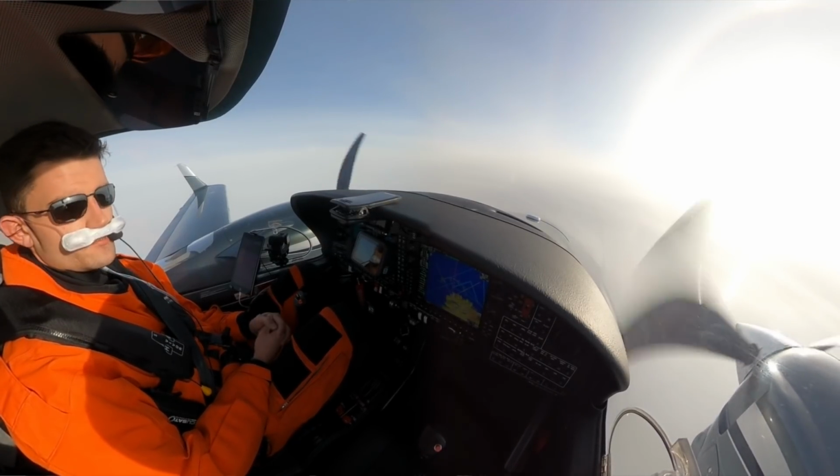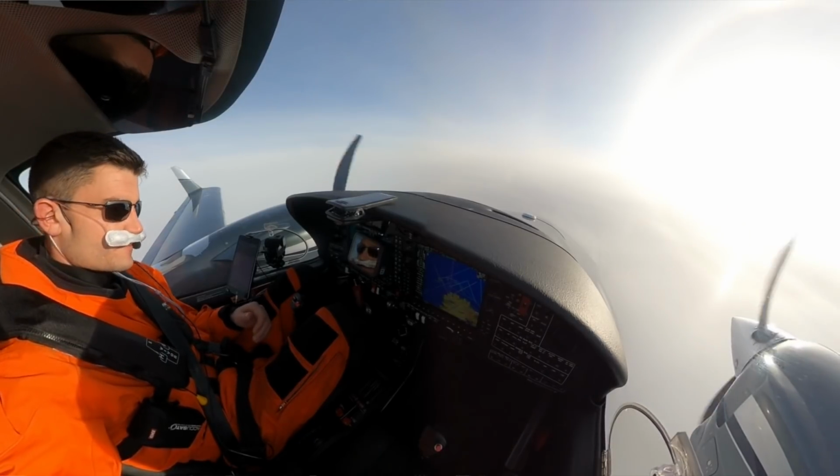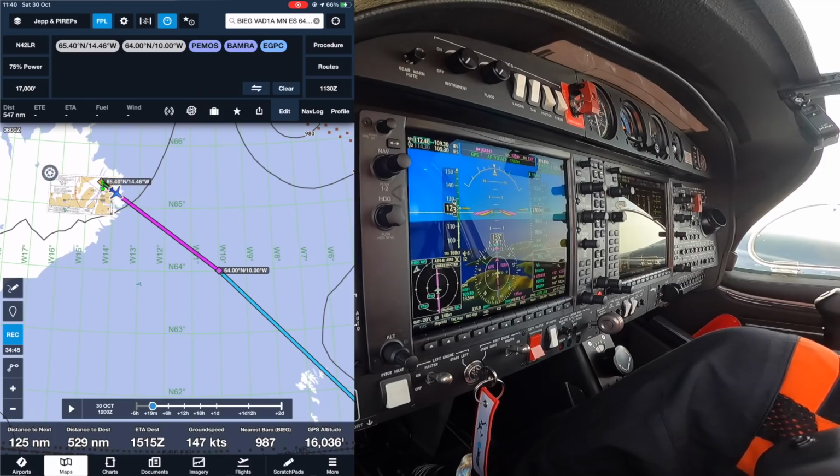Initially we've got a fuel at destination of 30, but we're going to pick up a bit of a headwind en route, so we'll expect that to decrease as we go further on. And time at destination is 15:16 UTC. We're expecting that to go up as well.